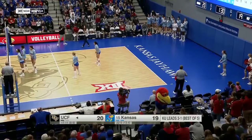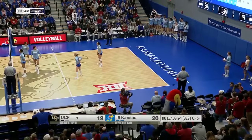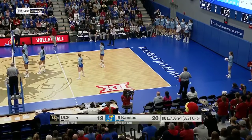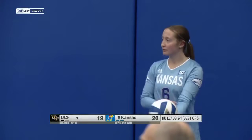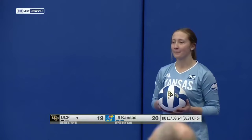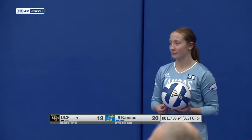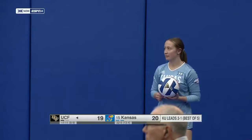So Kansas now with a lead, and Molly Schultz in to serve. Coach Richard, I think we'll check in. We have the right server, right? We got the right server in. We're good. Because it was a challenge, I think, in set number 3 that the Jayhawks came off of and were out of rotation.